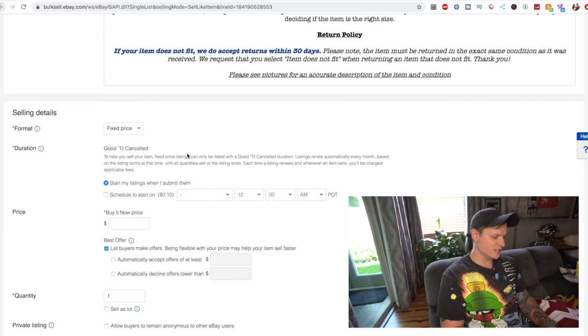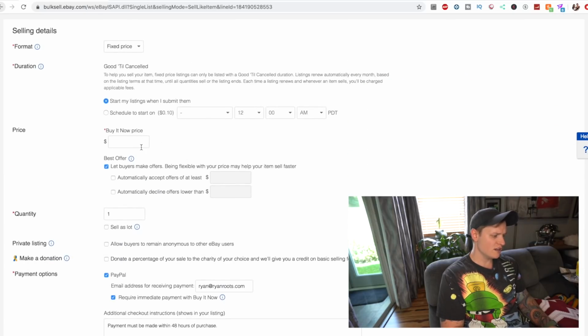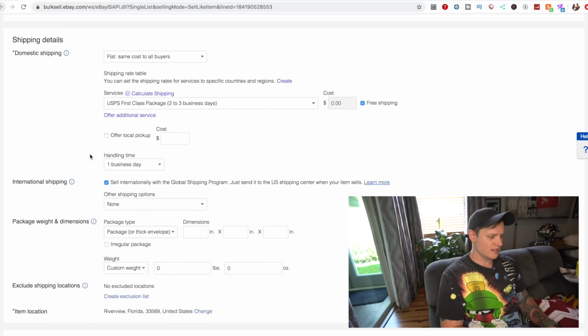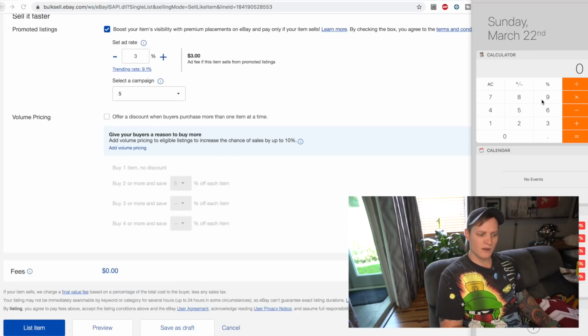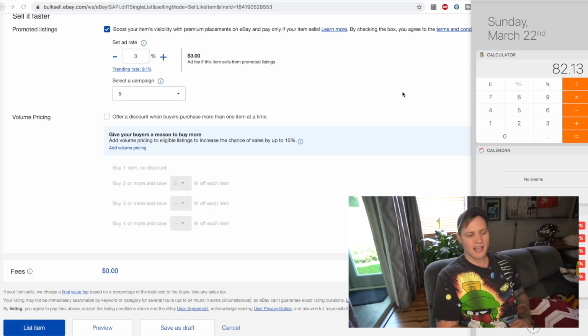We're going to do it as a fixed price as well. And because the other one was listed at $106, I'm going to list ours at $99.97. We'll leave best offer on. Returns accepted. First class package as well. Remember, under a pound, that one will probably cost us around $4 to ship again. So if the t-shirt sells for $99 after eBay and PayPal fees and after shipping of about $4, we'll be left with between $80 and $82-ish on that shirt.